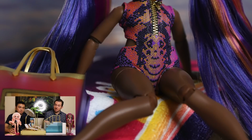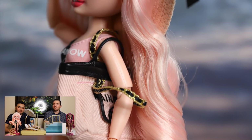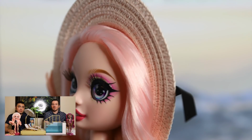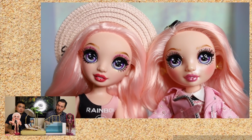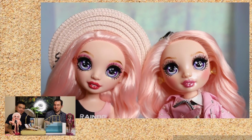As for these three characters specifically, I think Bella fans are going to be very happy to see her back. One of the most striking things differentiating her from Bella's initial release is the face up, the makeup. It's a bolder makeup palette. Her eyeshadow and her lipstick are really gorgeous. And of course, if you're a fan of Chanel, Bella is always rocking that Chanel inspiration.